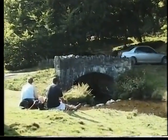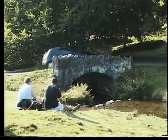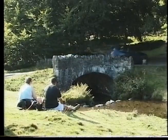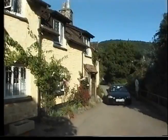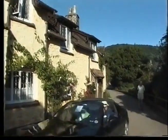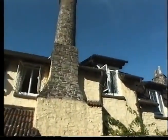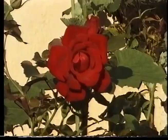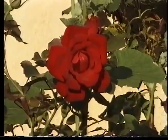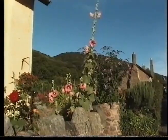We seem to have stumbled into the rush hour on the Oare to Porlock Road. Beyond Porlock itself is Rose Cottage in Bossington. Its curved walls and round chimneys were built this way because local stone could not be trimmed into square blocks. Roses and hollyhocks abound in this picturesque Somerset village, which is a little off the beaten track.